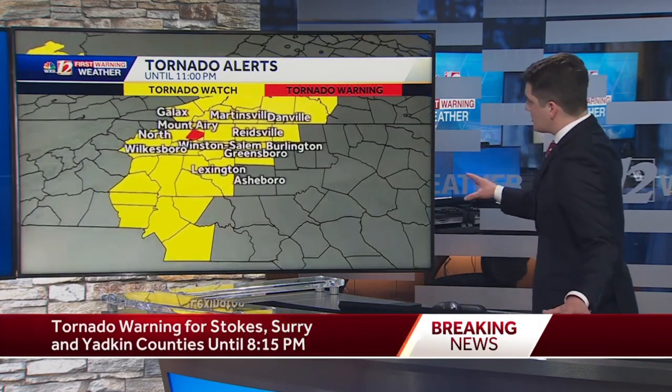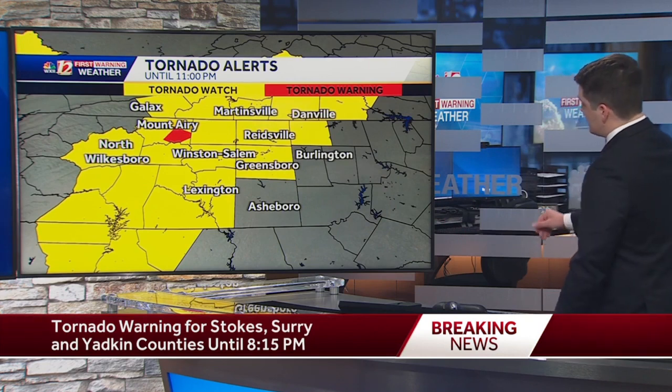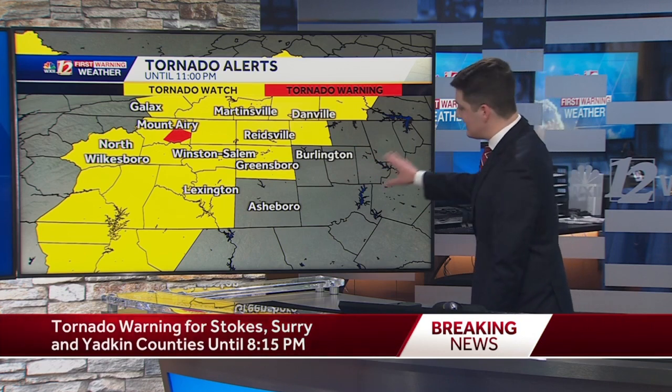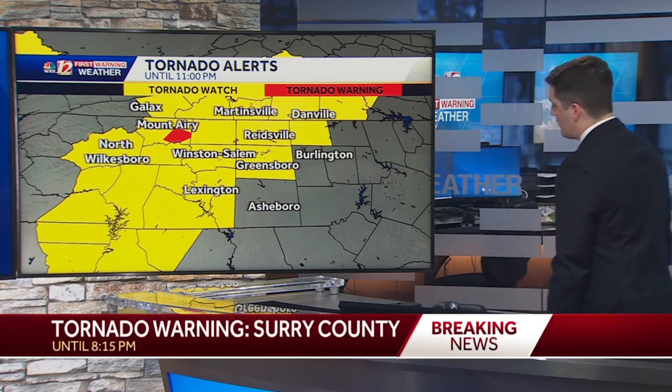These are our tornado alerts. This is what we're keeping the closest eye on right now. You see the yellow counties, the boxes. That is a tornado watch until 11 o'clock. This means that in this area, really in the Piedmont Triad area, conditions are favorable for tornadoes to develop.